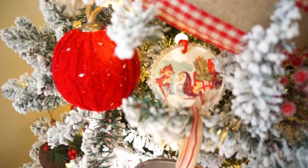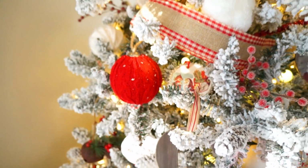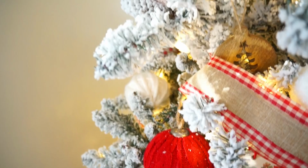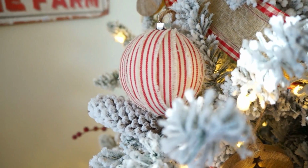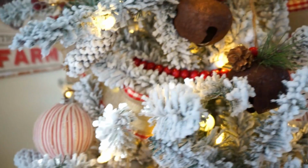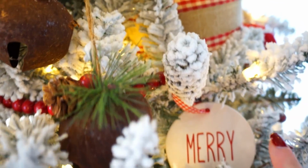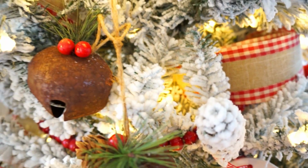I have lots of these little vintage themed ornaments. And then these red sweater balls. All of these are from Hobby Lobby. These striped ones are from Hobby Lobby. These bells are from Walmart. I love these rusty bells. These are from Walmart. This ribbon is from Walmart.